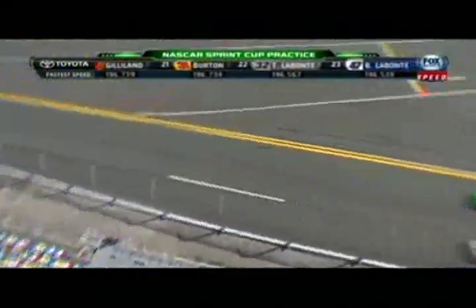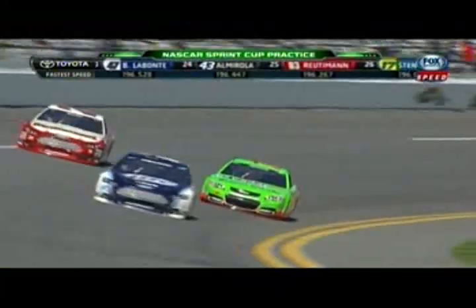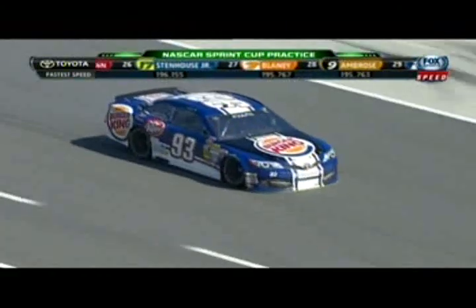Daryl, I think this is a good pack of cars for her to be in. She's out there with 2 other cars, Trevor Bayne and Keselowski. They've got fast race cars. Probably not a bad pack to be in.